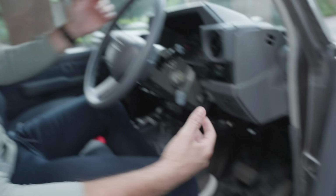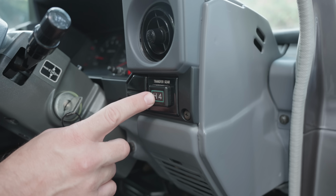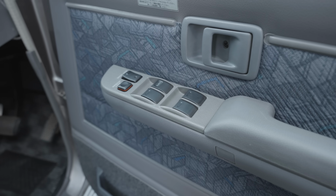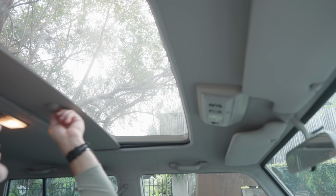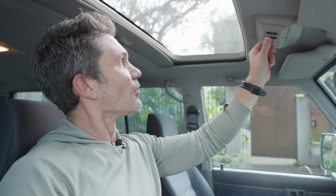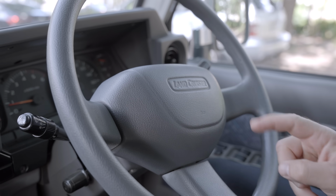Hood release, fuel latch release, transfer case. This locks the front and the rear axles together. Power windows, window locks, power door locks. Also not extremely common. And another fun little oddity here, check that out. Because we've got the ZX trim, which is the highest trim level, we've got this nice interior, which is nice by Land Cruiser standards. You also have the power sunroof, which is quite a flex for these trucks. Got all the power options. So it has all the modern conveniences while still being a rugged, durable truck.